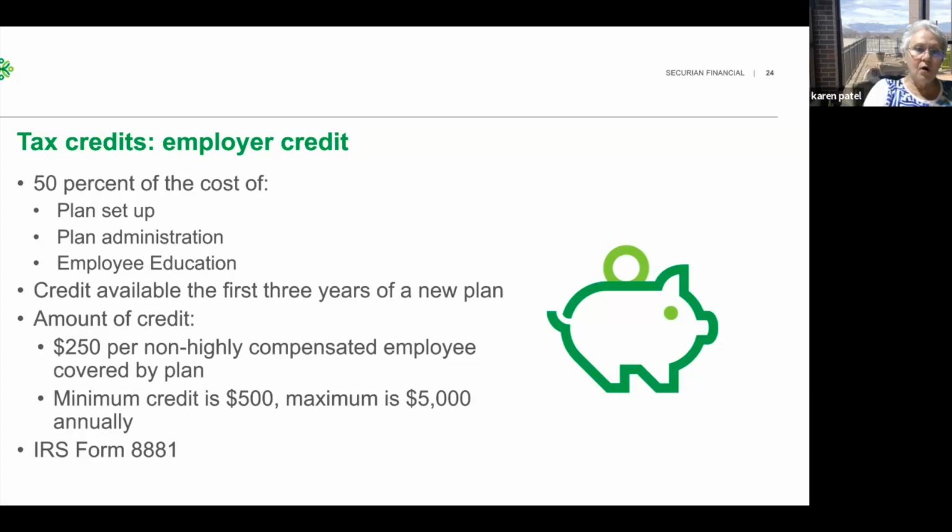And know also, though, that it's a maximum of $5,000 of the credit. But for 3 years, that's $15,000 to get you set up and established. And so, who doesn't like a tax credit?